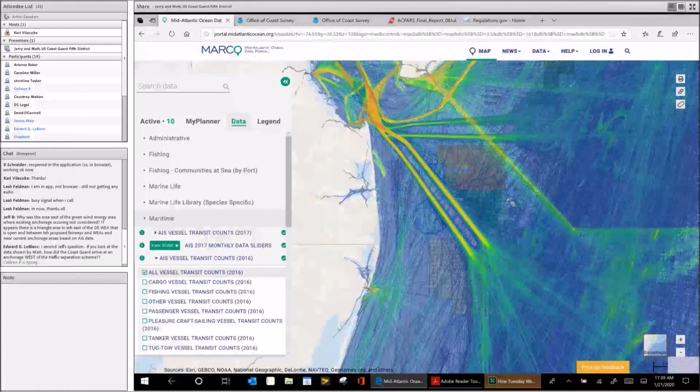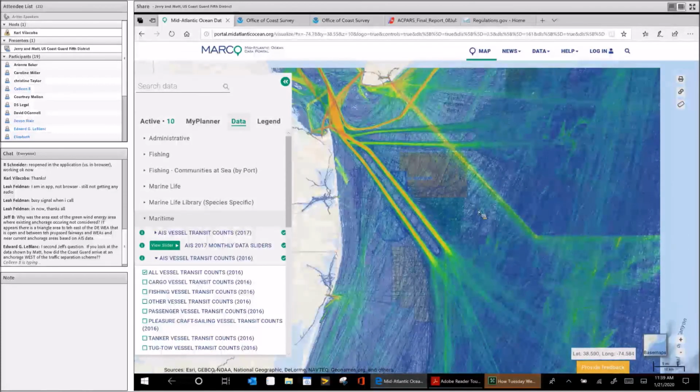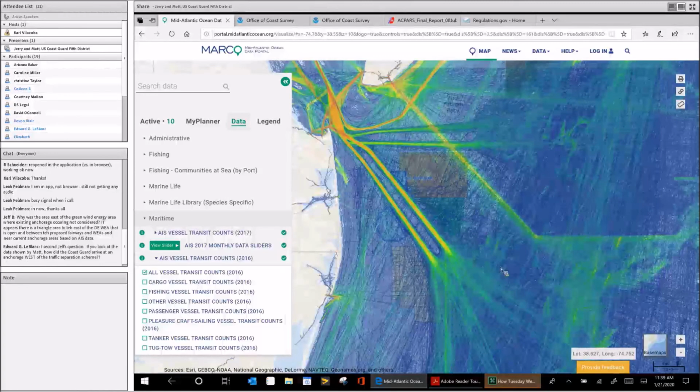Okay, this was from Edward LeBlanc. I second Jeff's question. If you look at the data shown by Matt, how did the Coast Guard arrive at an anchorage west of the traffic separation scheme?